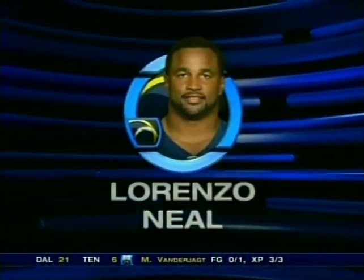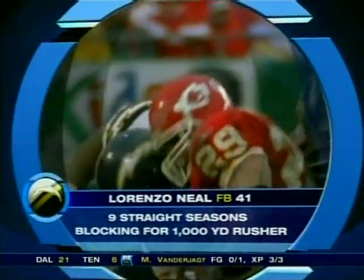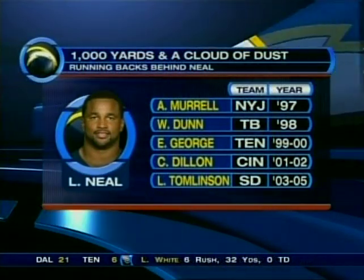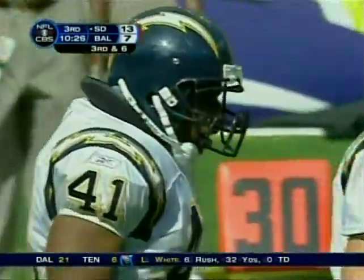And Kevin, we've been talking about Lorenzo Neal and the impact that he's had on this offense. Well, look at the impact he's had on other offenses. He's blocked for 9 straight seasons, blocking for a 1,000-yard rusher. You look at the different backs that he's helped gain 1,000 yards. Lorenzo Neal is a dominant fullback, probably one of the game's best right now.